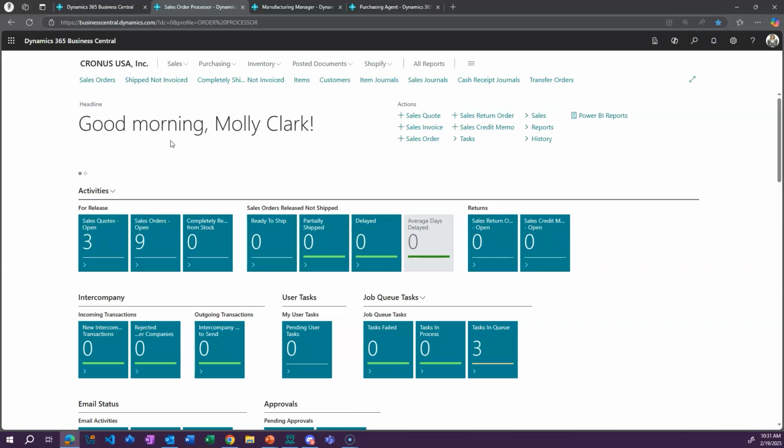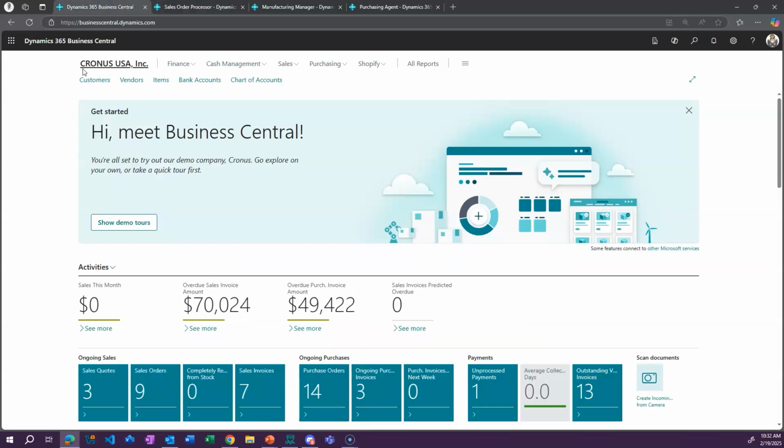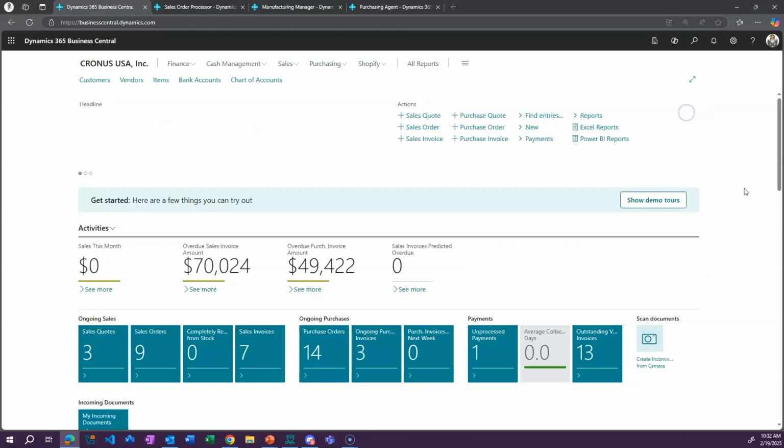So here I have a role where Molly is logged in, and Molly is now seeing as if she were a sales order entry person, and her job was to enter the orders from customers and be a customer service representative. You can see that her menu is different. If we scroll back to the business manager menu, it's a different menu. I could hide this so that it looks a little bit more alike.